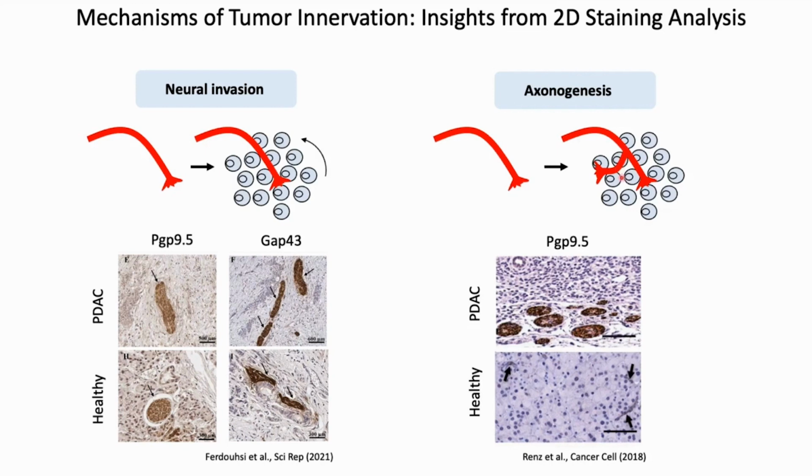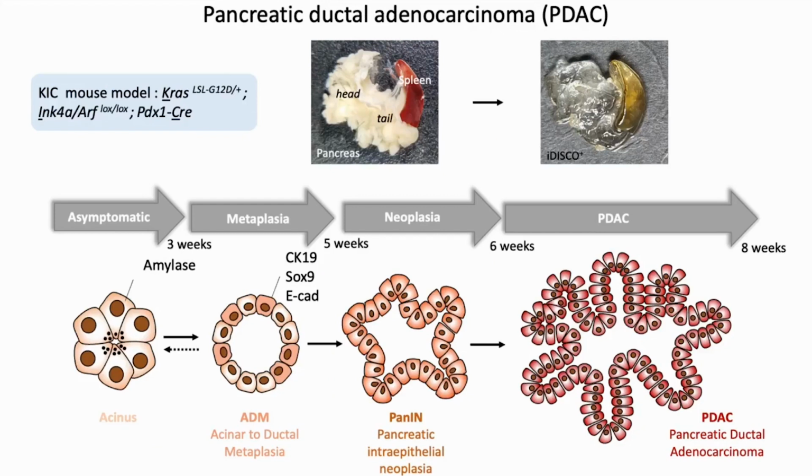But the images I showed you only provide a two-dimensional view and do not consider the three-dimensional network of the peripheral nervous system, which makes it difficult to look at the remodeling of the neural compartment. So, we decided to develop 3D analysis to look in a different way at the neuronal network in tumor. To do so, we focused on pancreatic ductal adenocarcinoma, PDAC, which represents 85% of the pancreatic tumors. In this type of cancer, it is crucial to explore novel therapeutic approaches, considering that it has been projected to become the second leading cause of cancer-related deaths by 2030.